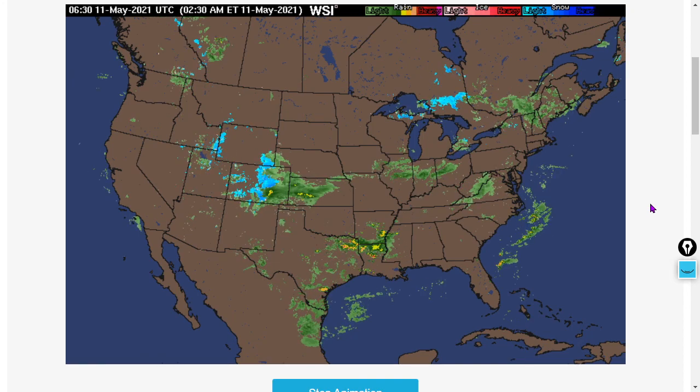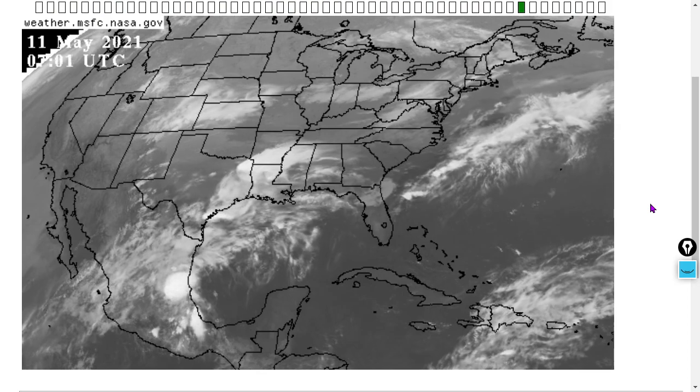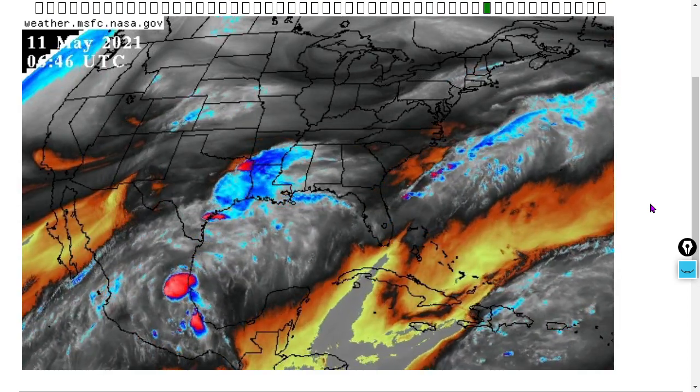And again, there's the Doppler radar. There's the cloud layer. And there's your water vapor map.